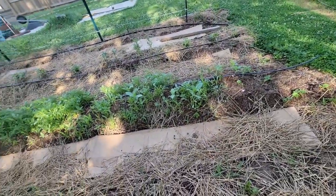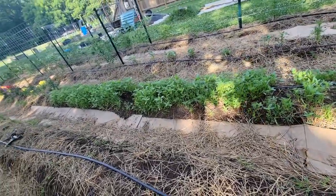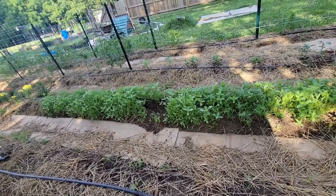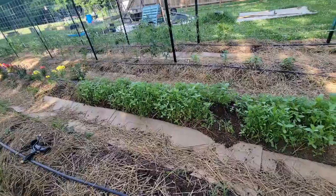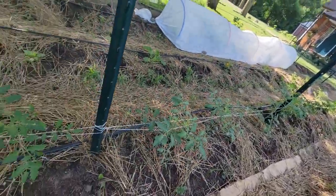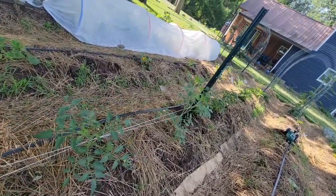That's my cut flower row. I sowed those a little too thick, so we're just gonna see what happens. You can also see a squirrel dug up a nut in that area. Shucks. We still have all these beets through here. Plenty of tomatoes over here. Looks like it's about time to do a second weave.